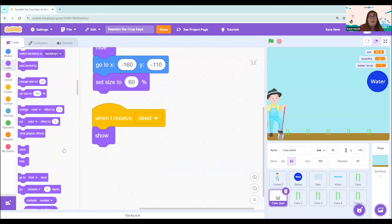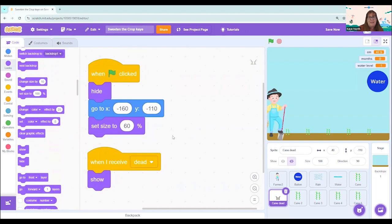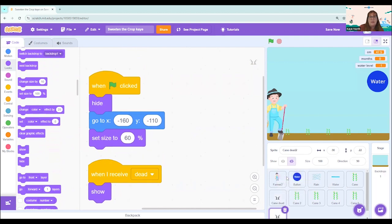We don't have to add any other code to our cane sprite because it doesn't do anything. It just shows up showing that our cane has died. But we do need to have an equal number of dead cane to the live cane. So let's duplicate that. And once again, we're going to change the x-axis to -80.